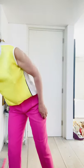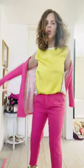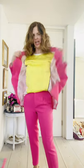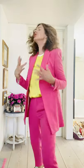So, I'm gonna put it on with a jacket that it comes with, which I always bought a size tight, but I just love, this is a very old Zara suit, I love that sort of Balmain-esque sleeve. And a part of this is about how you choose the right tones together. So this is like a bubblegum pink, and this old sleeveless Jigsaw top is a sort of lemon yellow.